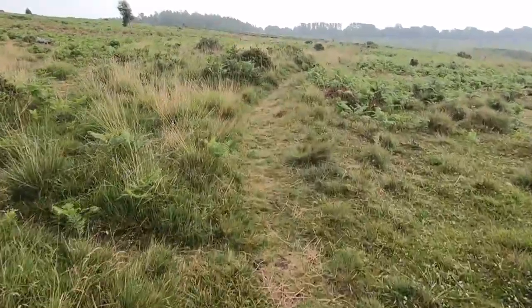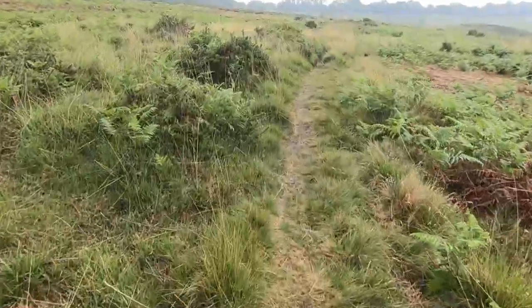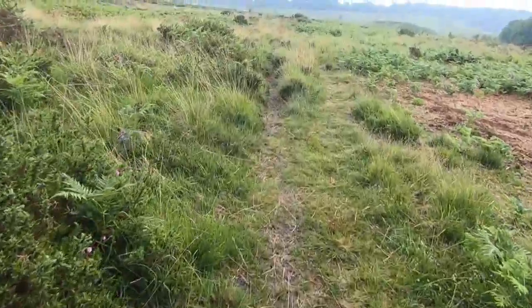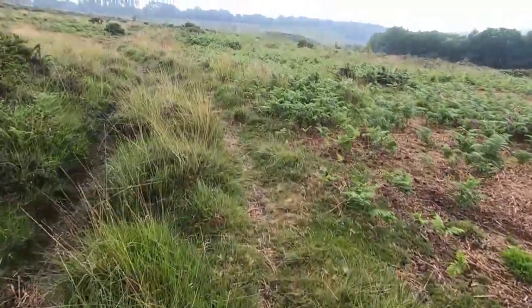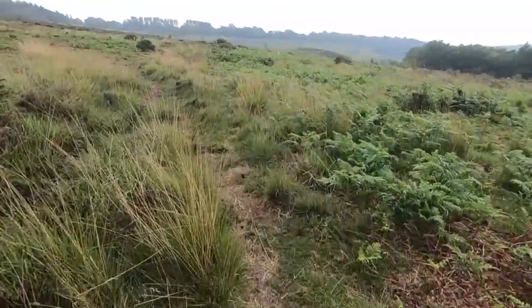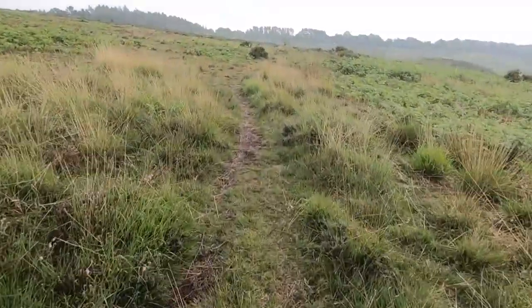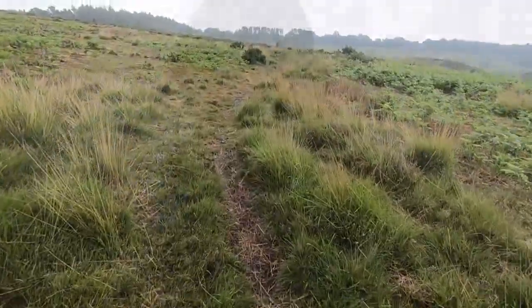Just watch where you're putting your feet down, because getting back towards the common there's a lot of dog poo on it, I think, or there was last time I walked it, so just be careful. Oh, there's a big clap of thunder over to my left hand side. Let's hope we get back to the van before it gets worse.